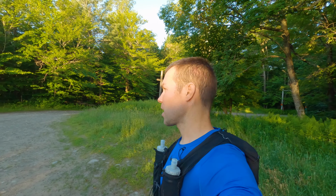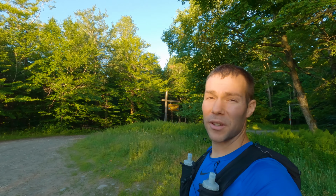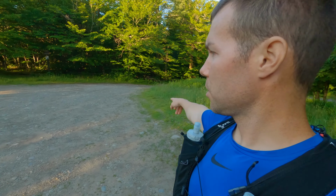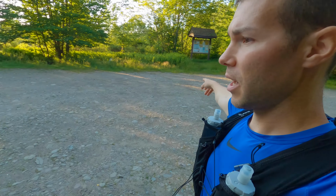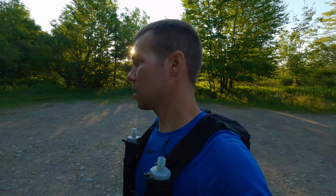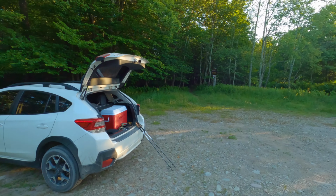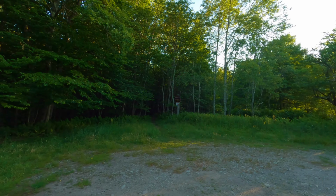Good morning, guys, from Balsam Lake Mountain Fire Tower Trailhead. It is a beautiful July 9th morning. Perfect weather, 55 degrees. You can see the sign over there, Balsam Lake Fire Tower. This is your trailhead. You have quite a few spots, probably fit about 20 or so cars in here. That's my Subaru Crosstrek. And then, yeah, you have a sign over there that says Fire Tower.